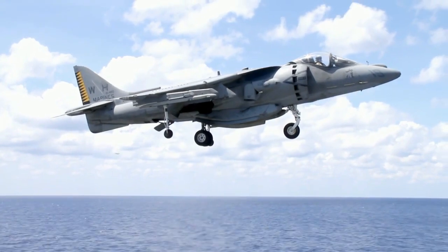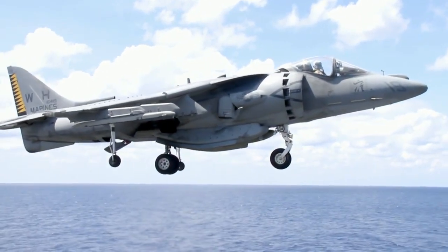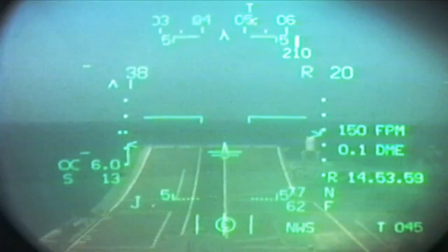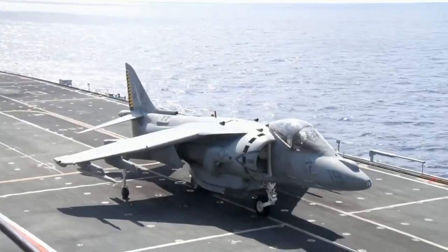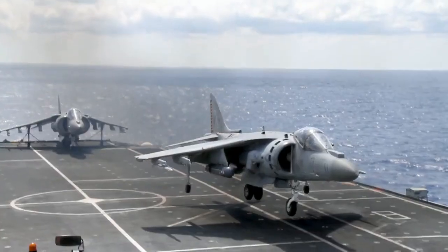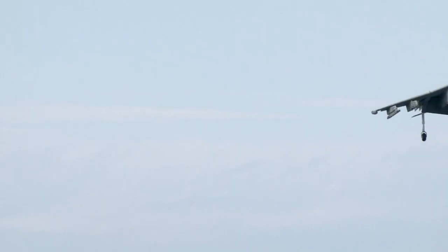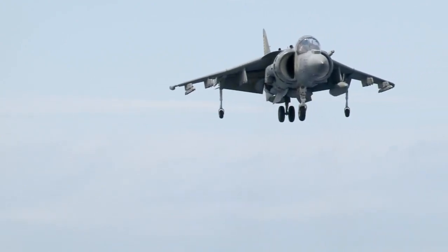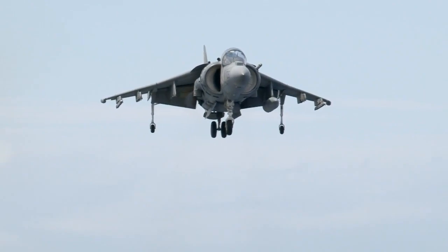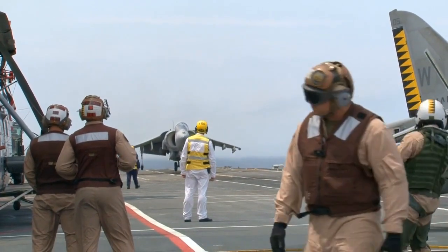US Marine Corps have been flying Harriers for 25 years. They're the most forward deployed tactical strike aircraft in combat. They're famous for being as reliable as they are deadly. In 1991, throughout Operation Desert Storm, they achieved an aircraft readiness rate greater than 90%. One of the most efficient war machines in history.